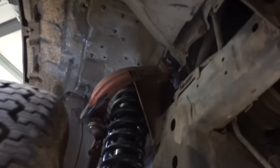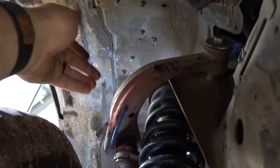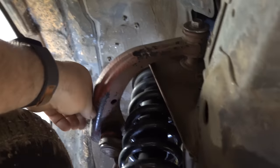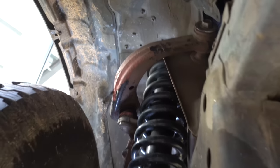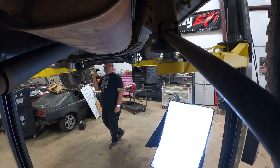One of the most egregious things under here is all this pink paint on the suspension. I don't know why they felt the need to spray suspension parts pink with Plasti-Dip, but they did it.